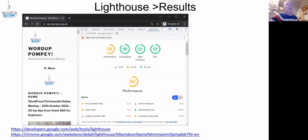But this way, using the Chrome Explorer, you can do it on your local development environment. So you can just run it against any site which may not be accessible to other people.